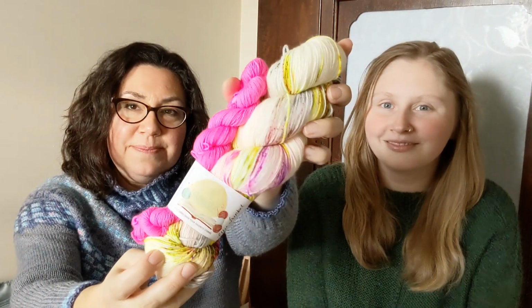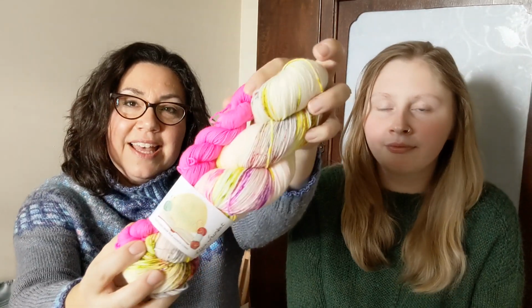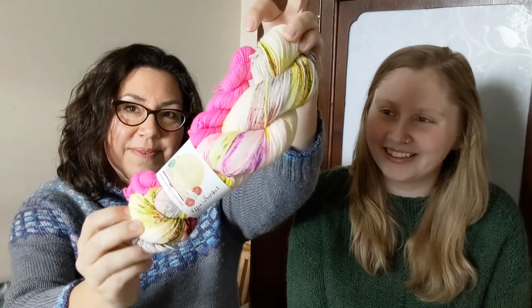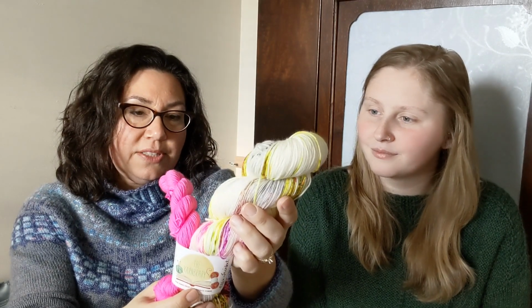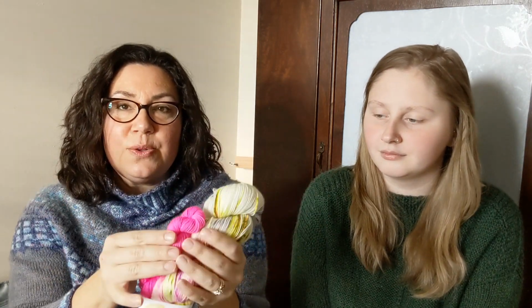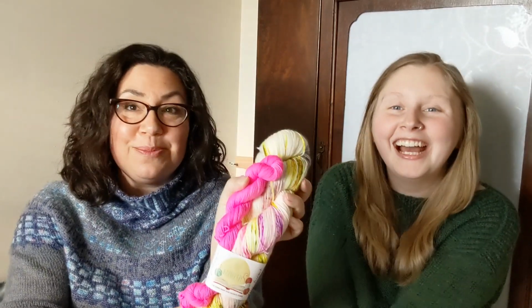Okay, where to start? I'll start here. I got November's Hunger Games Club colorway, which is Effie Trinket. It is so pretty. I love bright colors. It's a classic sock, 75% superwash merino and 25% nylon. Every month she includes a little extra, and the extra for this month was the mini, which goes with it great. It is real bright. So I got that first.